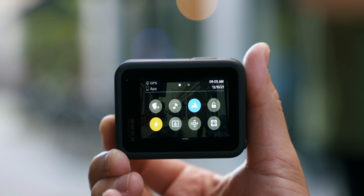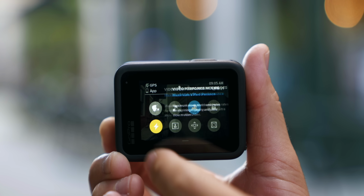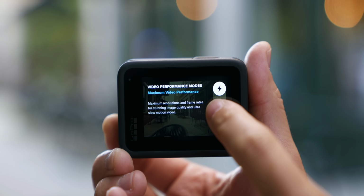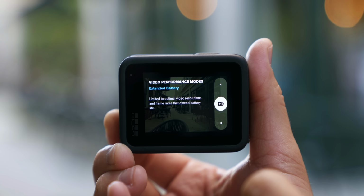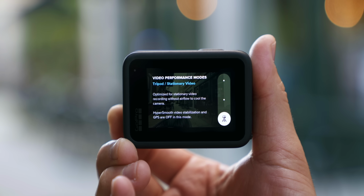Speaking of menus, I found the quick settings to be useful as well. You can toggle right here between the 3 performance modes. I kept it on maximum video performance, but you might find these other modes to be beneficial if you're extending your battery or choosing to shoot longer times on a tripod.